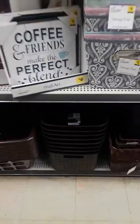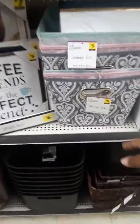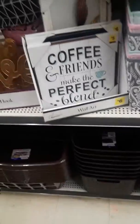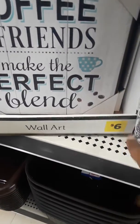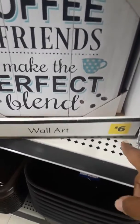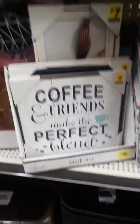Now, as you can see, these don't have a dot. How do you know if they're ringing with this stuff? Well, if you see a tag that says purple dot items 50% off, and this item has a regular price sticker that just says $6, and you take it to the register and it rings up $3, then you know this too is 50% off. You could reasonably believe it's purple dot, but it's something that's ringing 50% off.